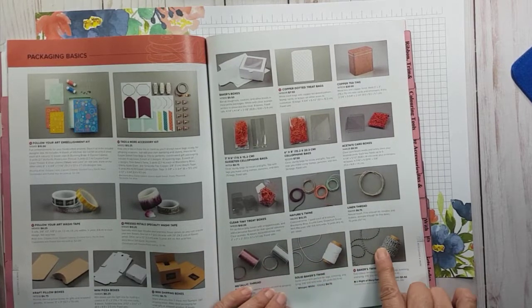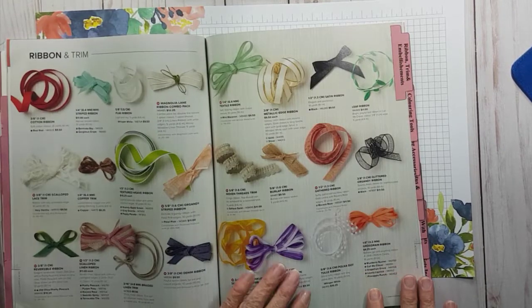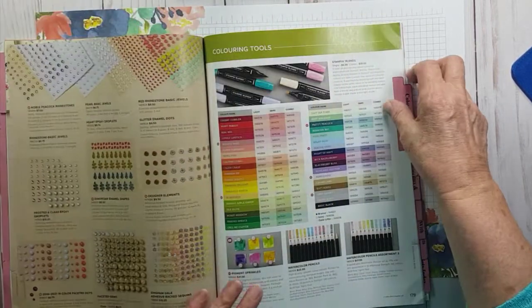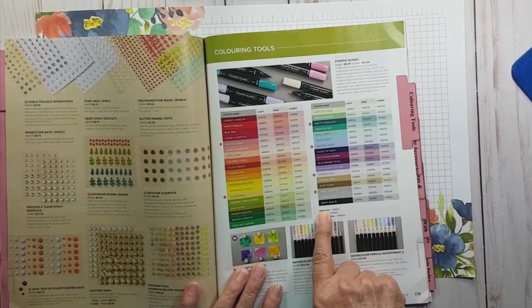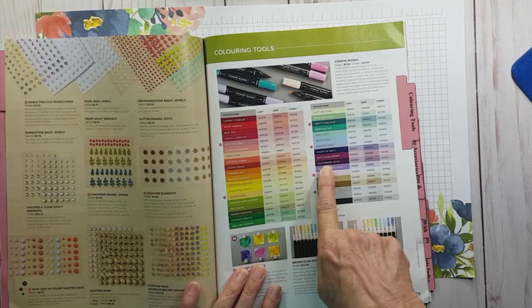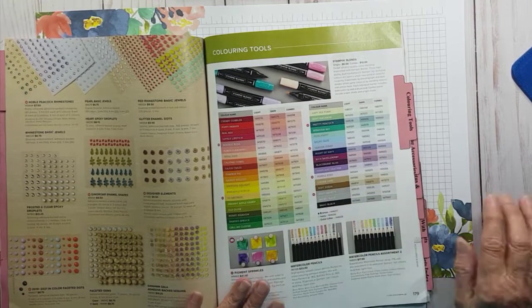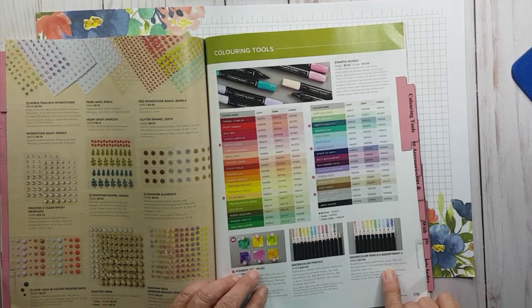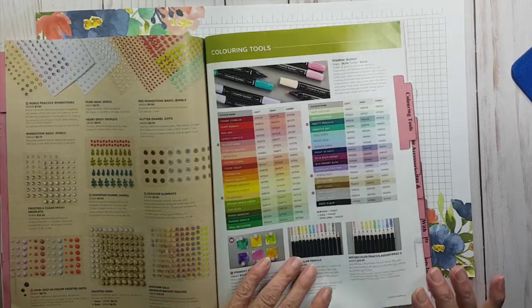There's a few items of baker's twine, your ribbon and trim, your embellishments, your coloring tools, and you'll see that there's some new stamping blends available. Gray Granite, Purple Posy, Seaside Spray, Pretty Peacock, So Saffron, and Rococo Rose, as well as the watercolor pencil assortment number 2, which was in last year's Occasions catalog, and this year they've put it into the annual catalog.